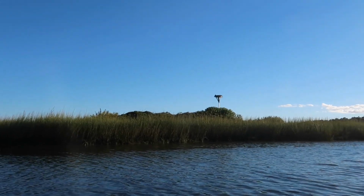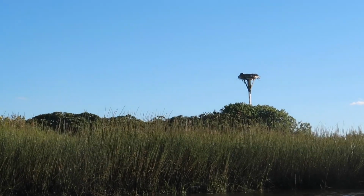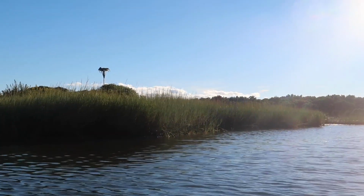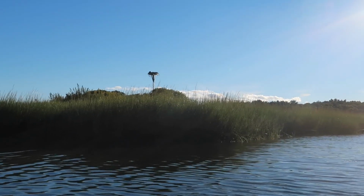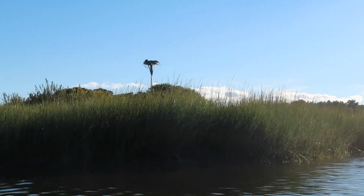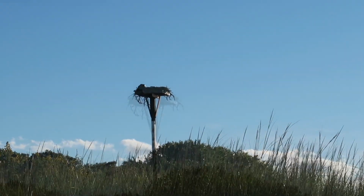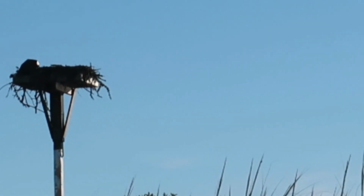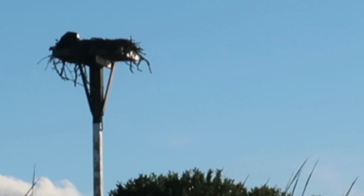Now here you can see a man-made structure for osprey to nest. We have many of these, probably about 20 around the area, because the osprey come here and nest. Sadly, the osprey have already headed down south to the Carolinas and into Florida. But all through the summer, we watch them fish, and even out front, out my studio window, I'll see them catch large fish and carry them off here to feed their offspring.